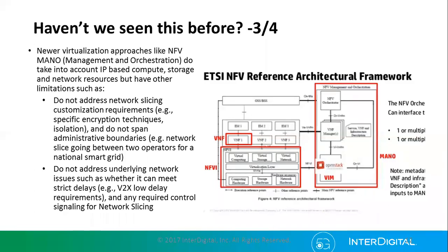If you look into the details of NFV MANO, you'll see that the standardized solution doesn't really address those components. They address a lot of other components. It's IP based. It handles compute, storage, networking resources, but it doesn't solve all the problems of network slicing. And another, I would say, even more fundamental problem is that NFV MANO can put together virtualized components of a network, but of course, by definition, it's not actually providing you the underlay network itself. You can just configure it together.